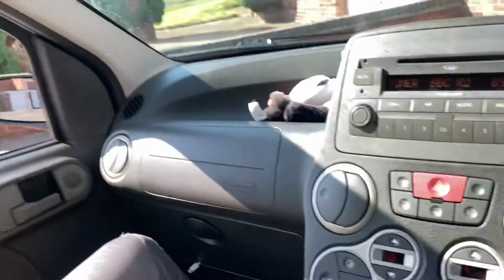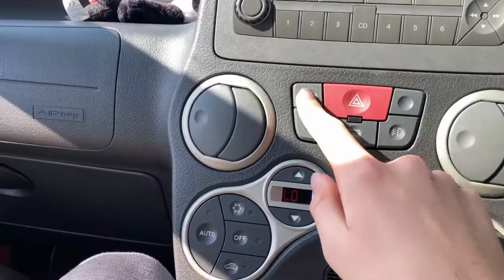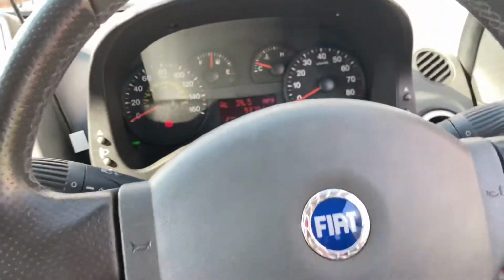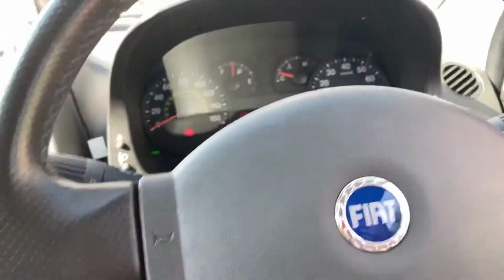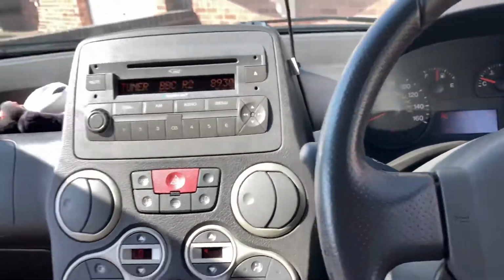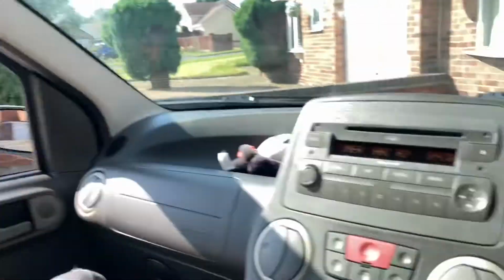You see, it's probably the opposite way around. It was just put your foot down, nothing happens. The problem with sport mode in this is you put sport mode on, illuminated here, and at slow speeds and stuff like that, it's really jumpy. Take it out of sport and it's completely fine. That's it. So yeah, that's sport button talked about.